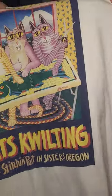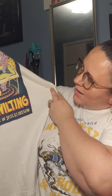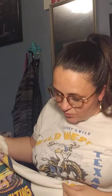While we're on to vintage, look at this super rad shirt. It is single stitch. Let me see. There we go. Single stitch. Made in the USA, Hanes, right? And it's got this cat quilting graphic on it. I think that's really cool.